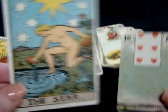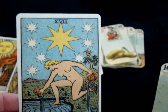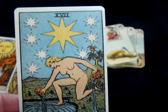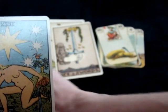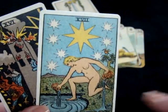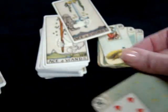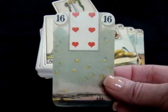A little bit different than this, which is kind of what happens after the Tower crashes. Then you are kind of back with the Star, and there's some hope. So these two cards have always been somewhat related to me. This is kind of like the calm after the storm, but this doesn't really necessarily happen after any type of shakedown.